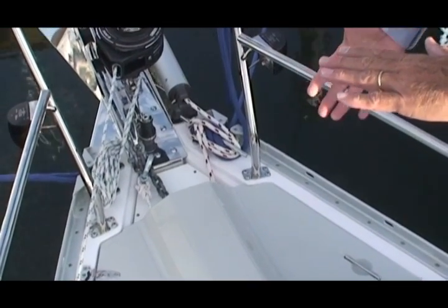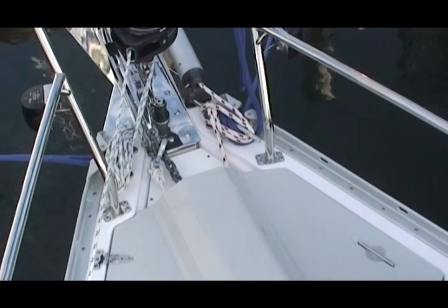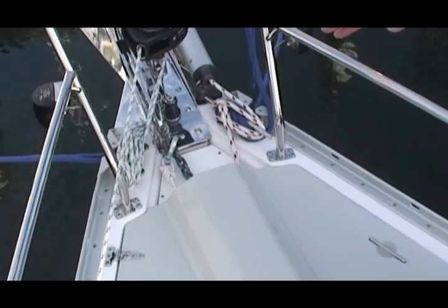The purpose of that is that if you're ever in a collision or hit a container, as you know, there are about 10,000 containers lost off ships every year, so this is becoming an important factor for people who want to sail offshore. That area below with a high-density foam will absorb the impact of a container should you be unlucky enough to hit one, or a reef. Again, it's a feature we patented.